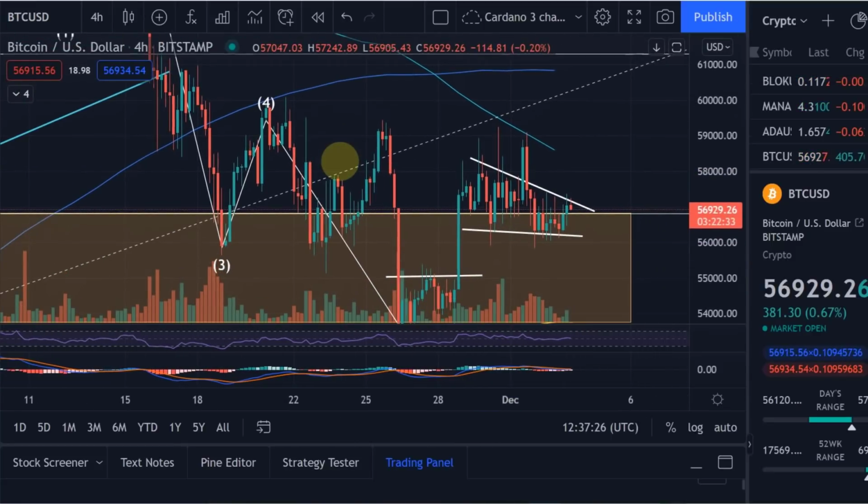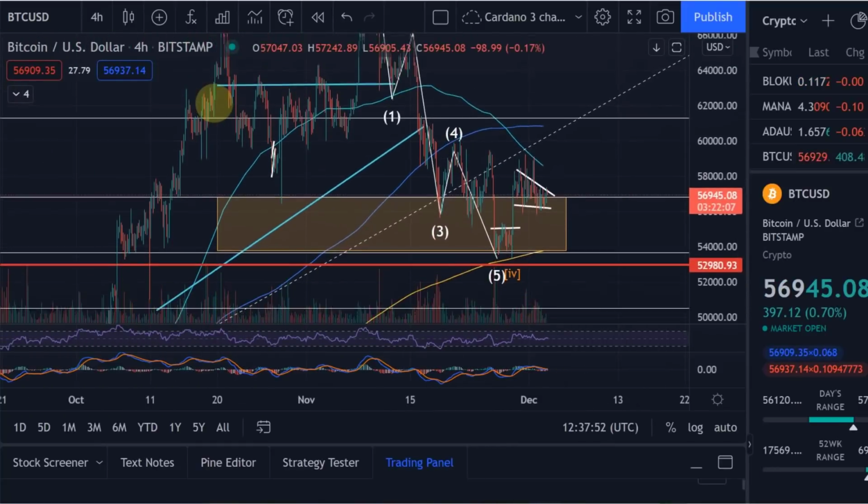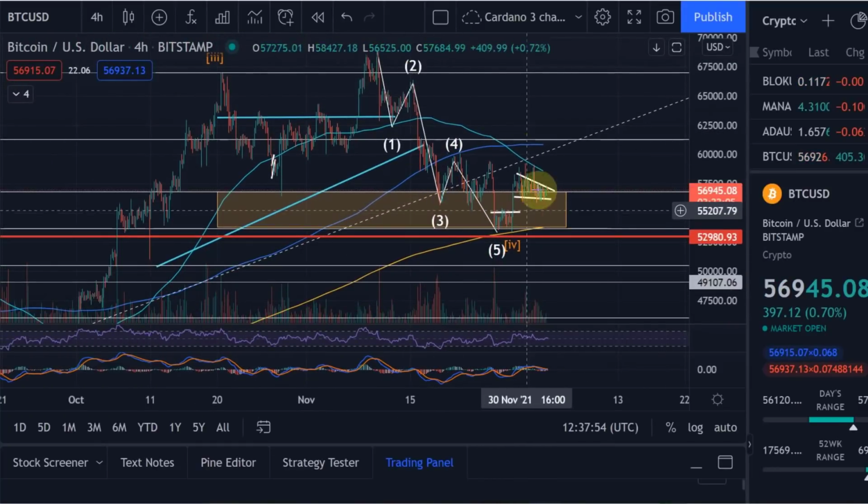So to the upside, we've got a key level here at 59.5k. That is that previous high that we need to get above to really begin that major uptrend, in my view. And to the downside, the level is 53k. If we get below that level, then we are going into the bearish range. That is my view, because then that Elliott Wave concept, that bullish scenario, would be invalidated, and you can see how well that worked out so far.